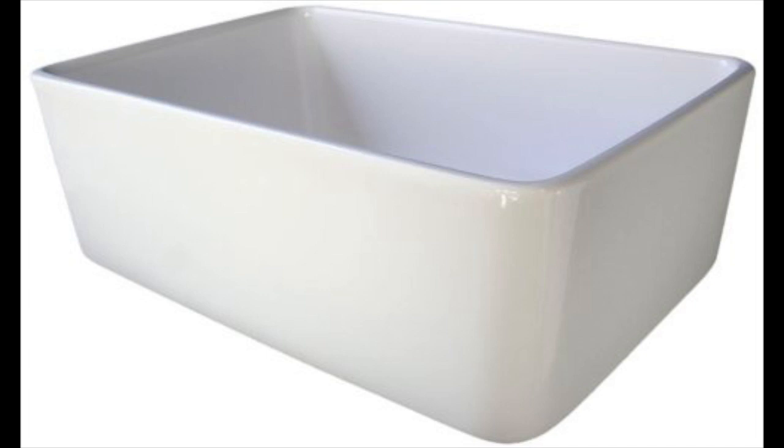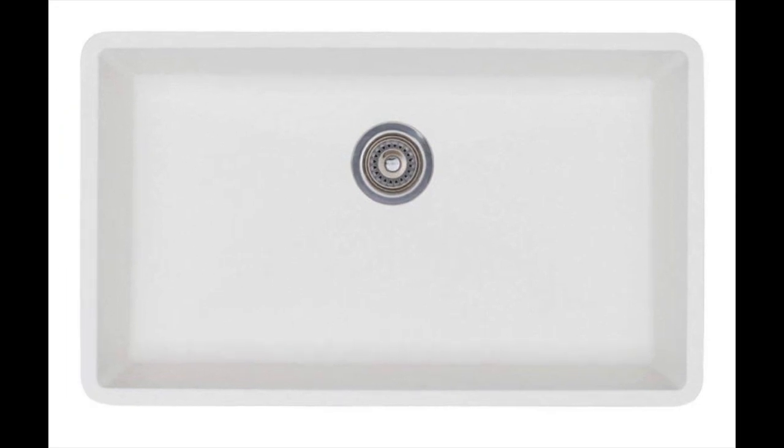The drain is in the rear of the basin. The drain position allows you to take advantage of extra storage space under the sink. The tapered bottom makes this Alfi sink the best farmhouse white kitchen sink on the market. Coming in at number 10, Blanco Super Single Bowl. The Super Single Bowl is everything you could hope for in a sink.